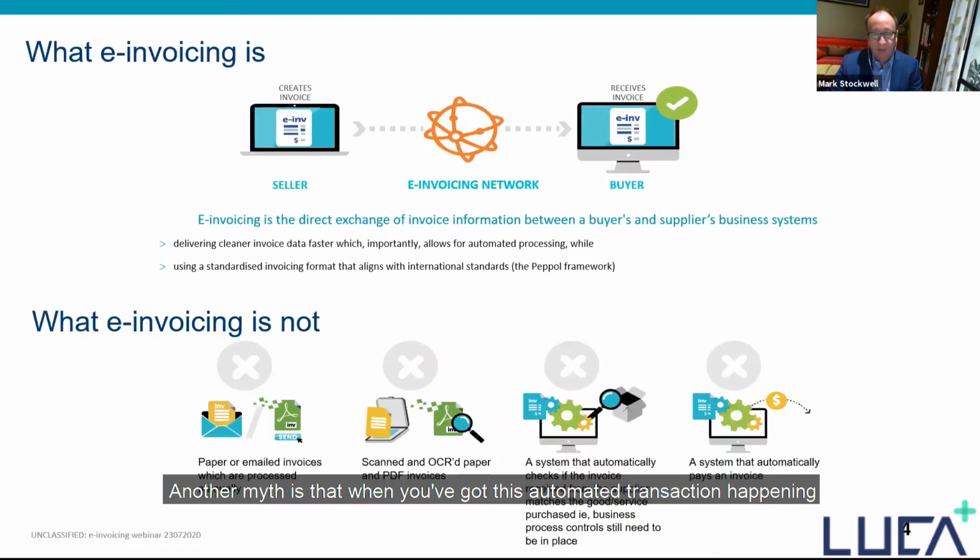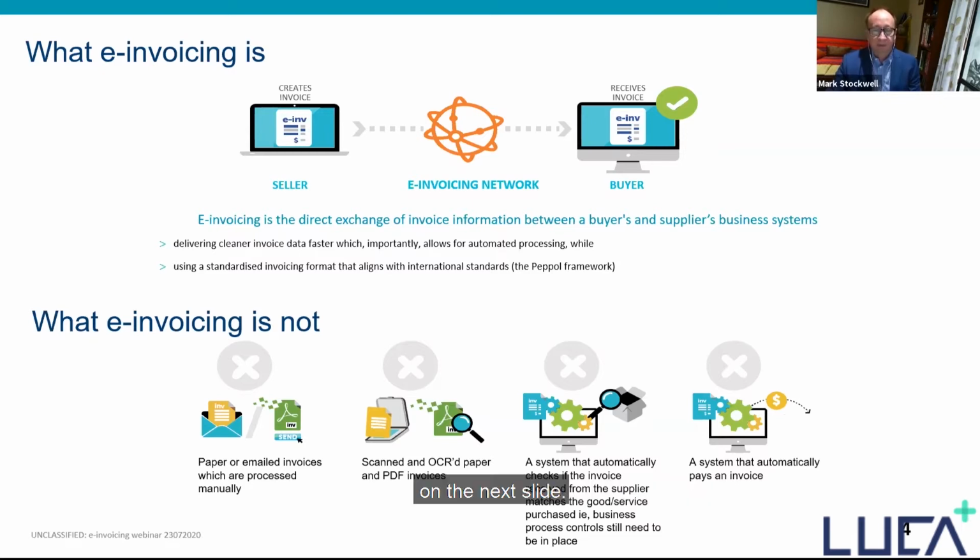Another myth is that when you've got this automated transaction happening between your software and the other person's software, that when you receive it, maybe they'll automatically get paid. Well, the system's not that clever. You need to put extra smarts in to do that. But that's one of the myths we commonly hear, that people think it goes right through to payment. It's about, in the first instance, just the invoice itself. Let's have a look at how conceptually it would work on the next slide.